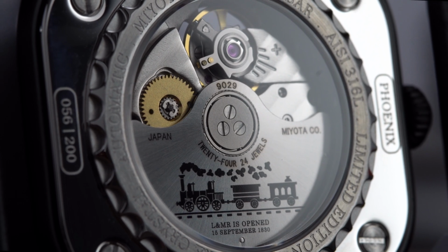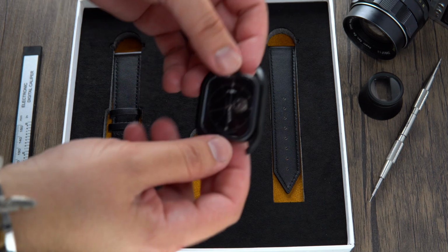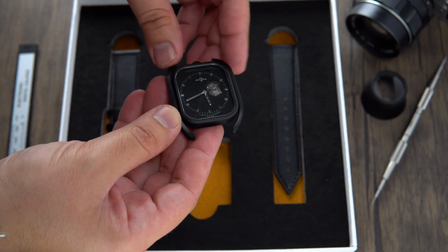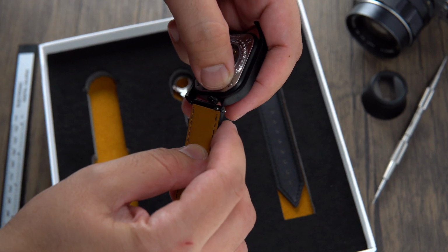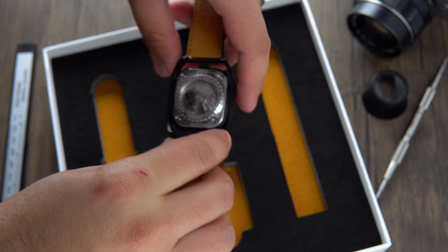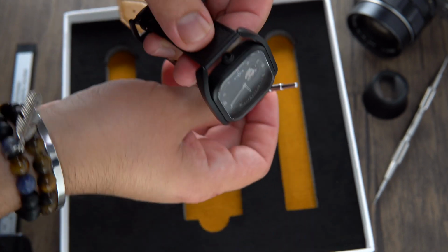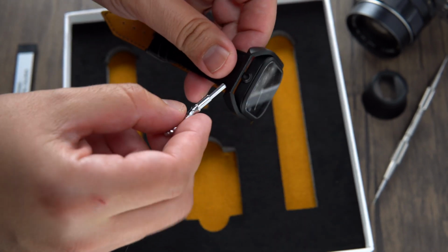Today we're taking a look at the H. Velina LNMR Mechanical Phoenix watch. This watch is actually limited to 200 pieces, and this collection was recognized with a gold award at the Muse Design Awards in 2023, and was also awarded as a winner of the German Design Awards in 2023.